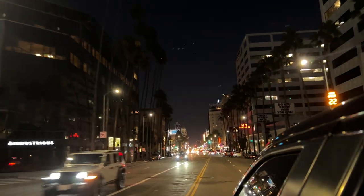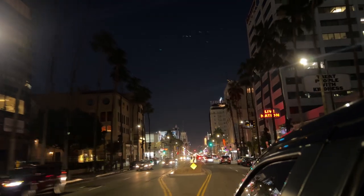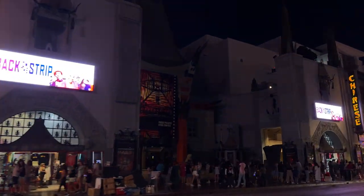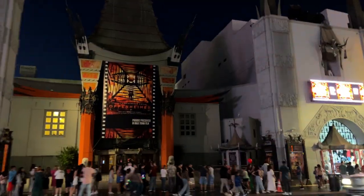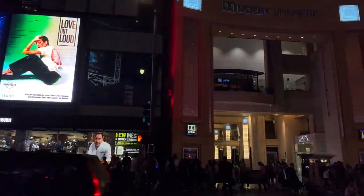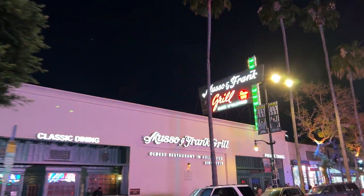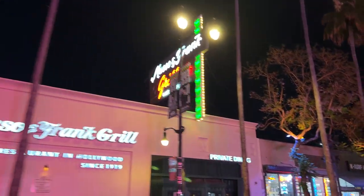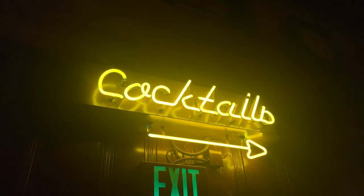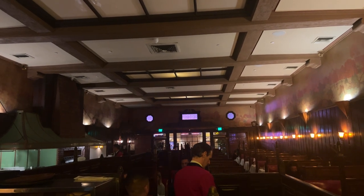It's a warm summer evening here in Los Angeles, and there's nothing like cruising down Hollywood Boulevard. You pass by the Hollywood and Highland Complex, home to the world-famous Grauman's Chinese Theater with its cement handprints. This is also home to the Dolby Theater, the permanent home of the Academy Awards since 2002. Just a few blocks down is the landmark Musso and Frank Grill, a Hollywood staple since 1919. You probably recognize it from movies such as Ocean's 11 and Once Upon a Time in Hollywood.